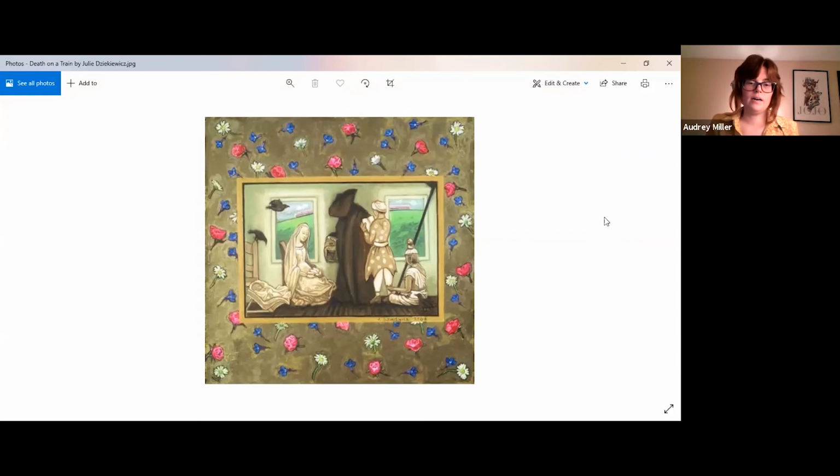Julie, I've noticed these flowers around the border. Do these specific flowers have a meaning in context to this event? Well, not specifically, although flowers are a typical symbol of when someone dies, like we give flowers or use flowers to memorialize them. So that was basically the idea. Thank you for asking.